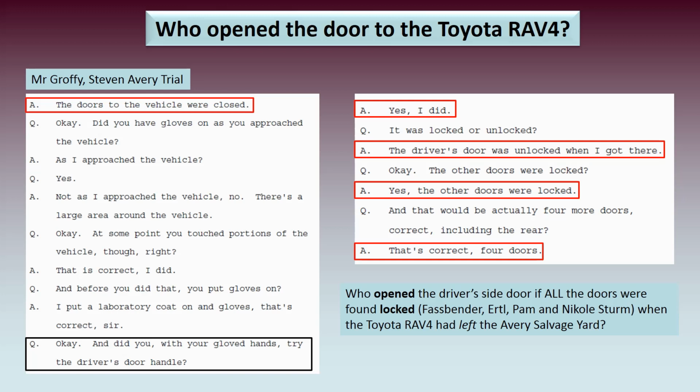So, we've got something very interesting here. Who, in actual fact, opened the driver's side door if all the doors were found locked? And we have evidence because both Fassbender, Erdl, Pam and Nicole Sturm indicated that when the RAV4 was at the salvage yard, all the doors were locked. So how come the driver's side door now was found to be opened? Now, remember, they didn't have a key. They couldn't get in at the Avery salvage yard. Lo and behold, when it's being examined by Mr. Groffey, the driver's side door is now unlocked.